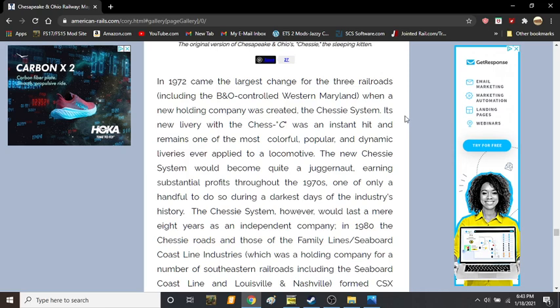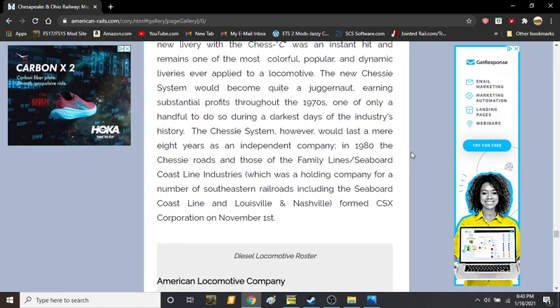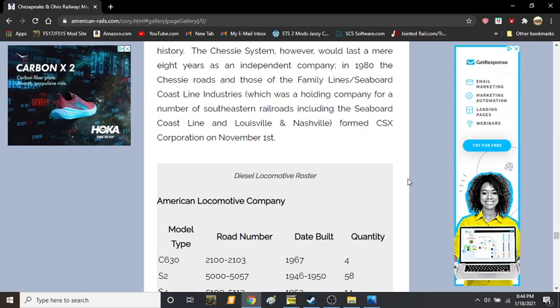The Chessie System would become quite a juggernaut, earning substantial profits throughout the 1970s, one of only a handful to do so during the darkest days of the industry's history. The Chessie System, however, would last a mere 8 years as an independent company. In 1980, the Chessie roads and those of the Family Lines, the Seaboard System, which was a holding company for a number of southeastern railroads, including the Seaboard Coast Line, the Louisville and Nashville, and the Western Railway of Alabama, formed CSX Corporation on November 1st, 1986.